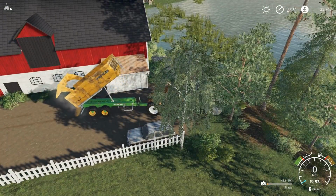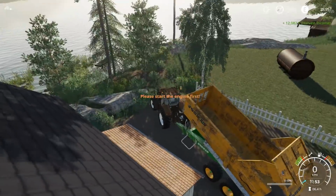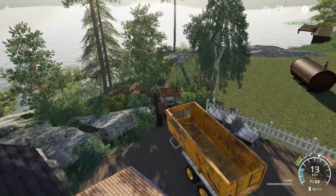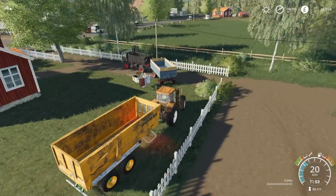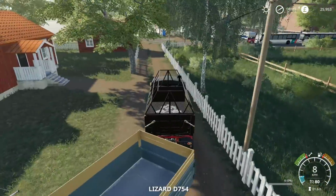Yep, so we're actually getting some money back. If you're interested, we do need £55,000 to repay the loan, which is definitely doable. Almost halfway there now, so yep, definitely doable. And I do want to get rid of it. Right, let's go back for the next load.